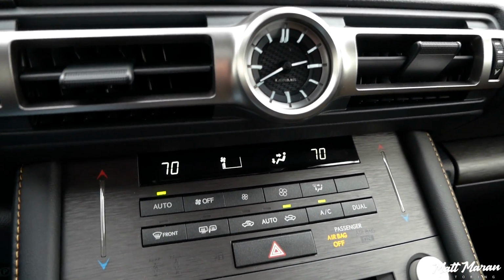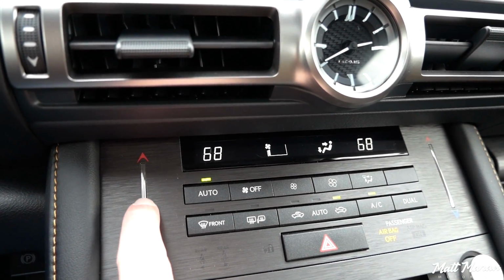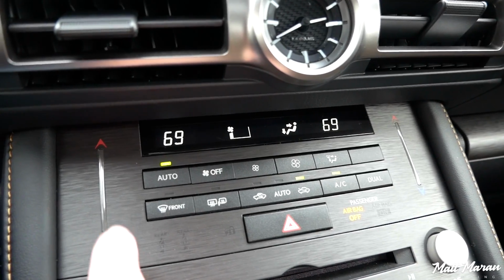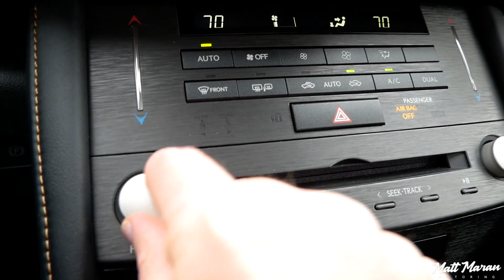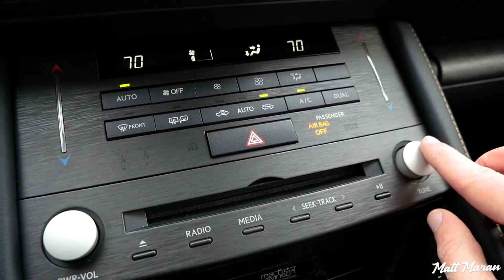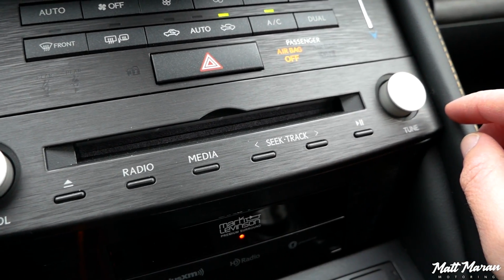Other old-fashioned throwbacks, you still have a CD player here in the RC. One of the last few vehicles on sale with a CD player. And especially with a surround sound stereo, CD is a really nice thing to have still, in my opinion. Maybe I'm just showing my age a little bit here. But it's great to still have a CD player, honestly. Climate controls and all that are still nice and simple and easy to use. And all this stuff, materials-wise, is really great too.